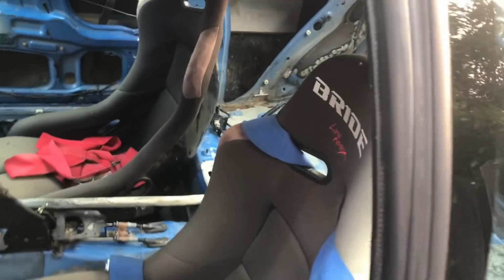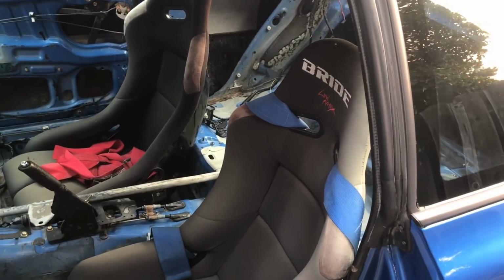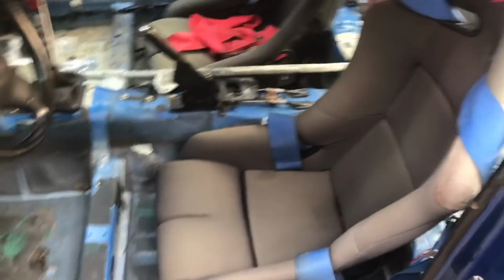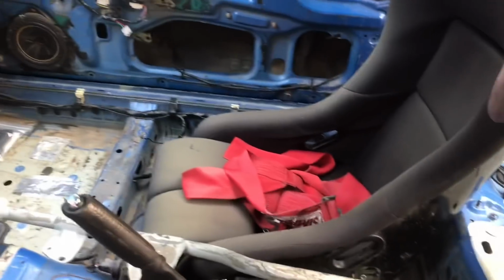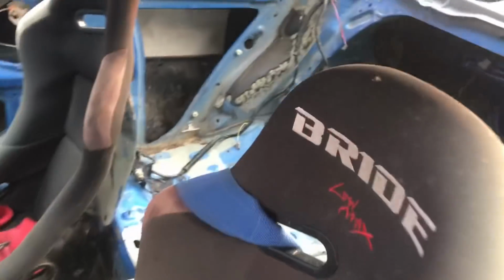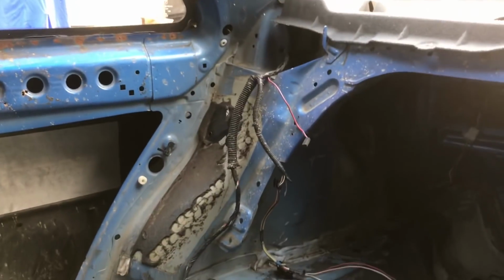You got the brake right there, and then we got the Bride rep seats. And right now they're sitting a little low because I unbolted them. I can take them out because I'm cleaning out the interior, cleaning out the whole car. The car was stripped as I got it, but it was dirty as a mofo. It's also got a full roll cage that bolts in. I don't know if you see the bolt holes right there. And the plan is I'm going to get that roll cage powder coated.